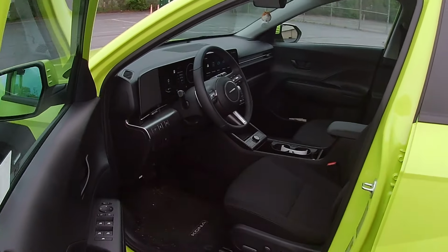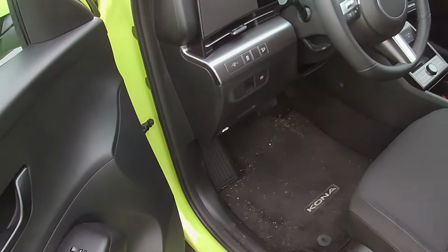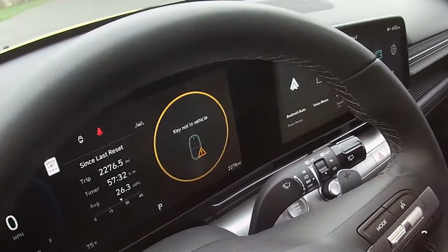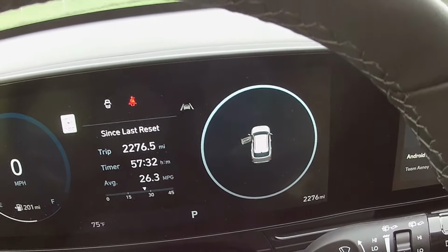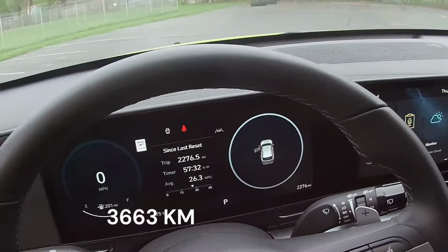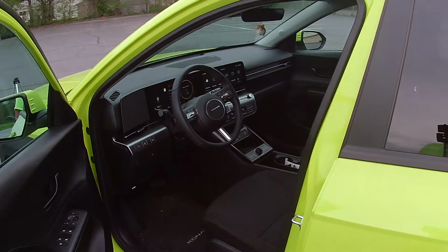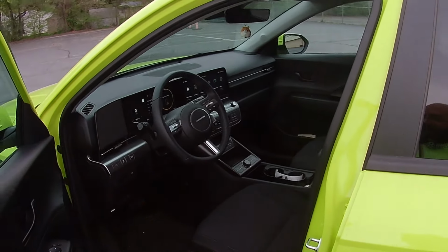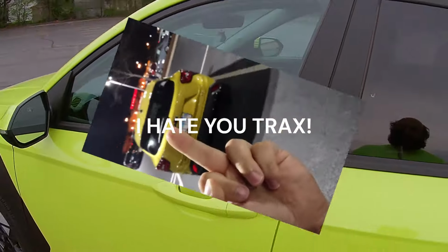Let's look inside. I still need better floor mats. These are the ones it came with, which I hate. It has cloth interior, and I am at a whole 2276 miles, 2,276, and whatever that is in kilometers. I'll put it on the screen. And so far with this vehicle, it has not had to go in for repairs, not even once, compared to the Trax where it was a lot.